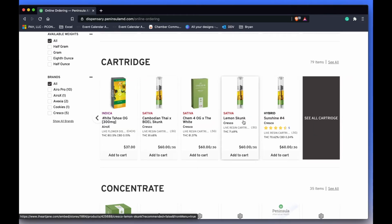Lemon Skunk by Cresco. This is a live resin cart. This is a really great product. A live resin cart is a high quality cartridge that's going to be a full spectrum product. It's going to have terpenes and cannabinoids, and the terpenes that are in that product are going to be cannabis derived terpenes. Lemon Skunk I found to be a really great daytime strain for stress, helping you power through the day. You get really strong lemon zest notes, and at 71% THC in a cartridge, you would really only need to use just a tiny little bit of that product to get the desired effects. Something like that could be as simple as taking one small hit in the morning, and that lasting throughout the day, depending upon the tolerance of the user. So lots of great options when looking at cartridges or flower for quick onset.